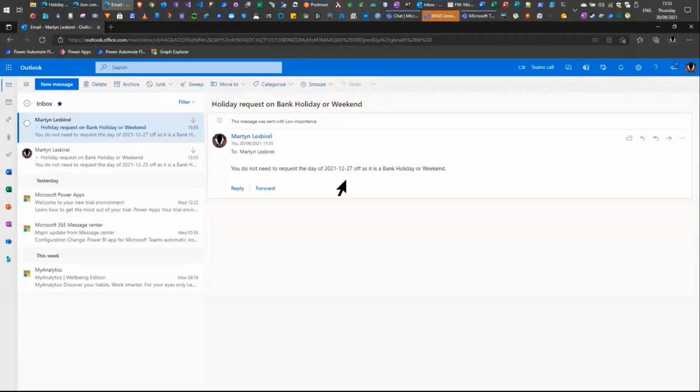The reason for that is because Christmas Day falls on the Saturday, the actual Christmas Day holiday in the United Kingdom is bumped along to the Monday. So the 27th is the Christmas Day holiday, not the 25th.